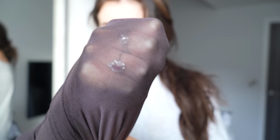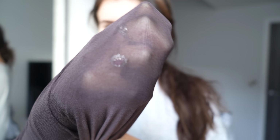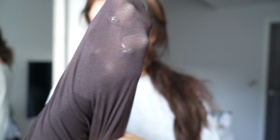As you can see, it's super thin. Like I said at the time, this is literally like tights. By the way, when I do this, it's not a substitute for squat proofness. I've done that in this video. It's just to show you the thinness of the material, because my OG leggings were not this thin.